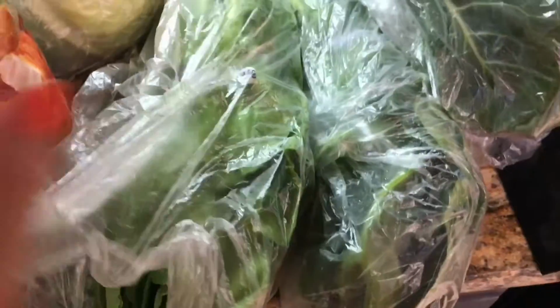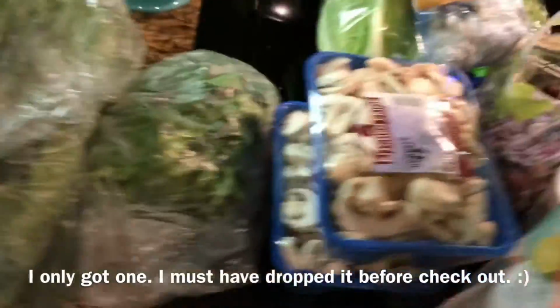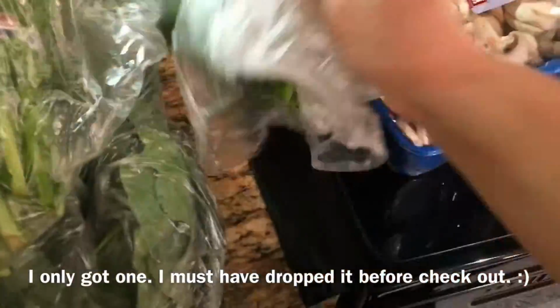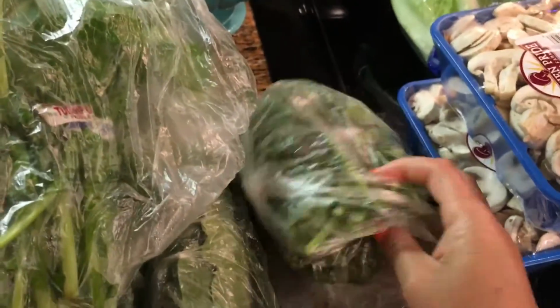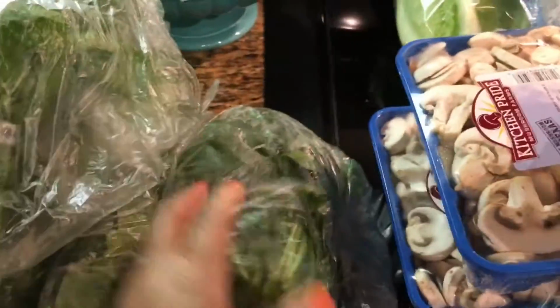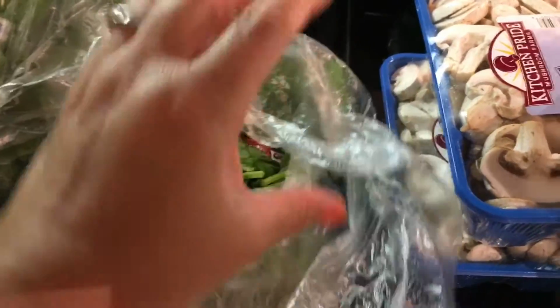I've got some greens. 1, 2, these are collard greens right here. 3, 4, 5 bags of greens. I don't know where the other one is. It's around here somewhere. I have 2 bags of spinach, fresh spinach, which I normally don't get because sometimes it's just such a pain to wash, to get all that sand out of there. But I really wanted the stems for a couple different recipes, just steaming them. So I went ahead and got the fresh.